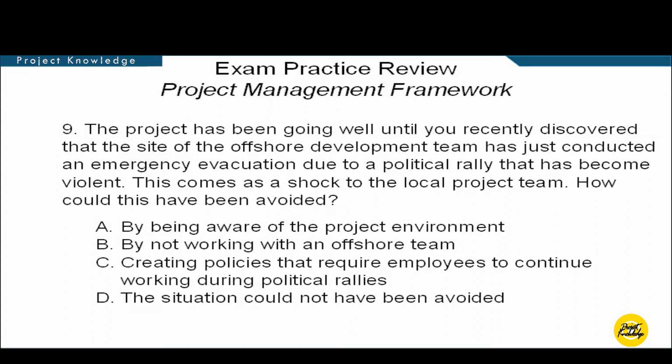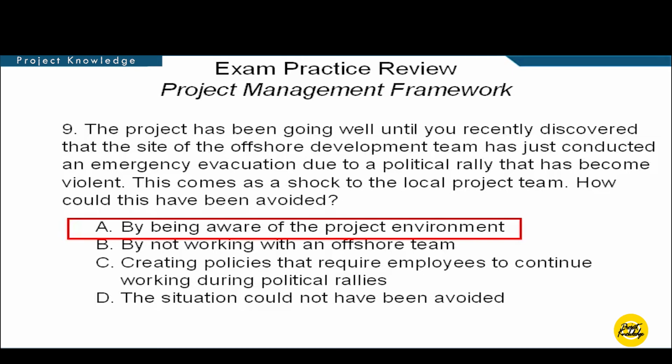This can be a tricky one because the first instinct is to choose D, that it could not have been avoided, since you can't control the political affairs causing the situation. But this choice is incorrect. While choosing B as an option, it is an easy out and very limiting, so again, it is the incorrect answer. Option C is not taking into consideration the safety and wellness of the team and is definitely the wrong choice. That leaves option A, being aware of the project environment.